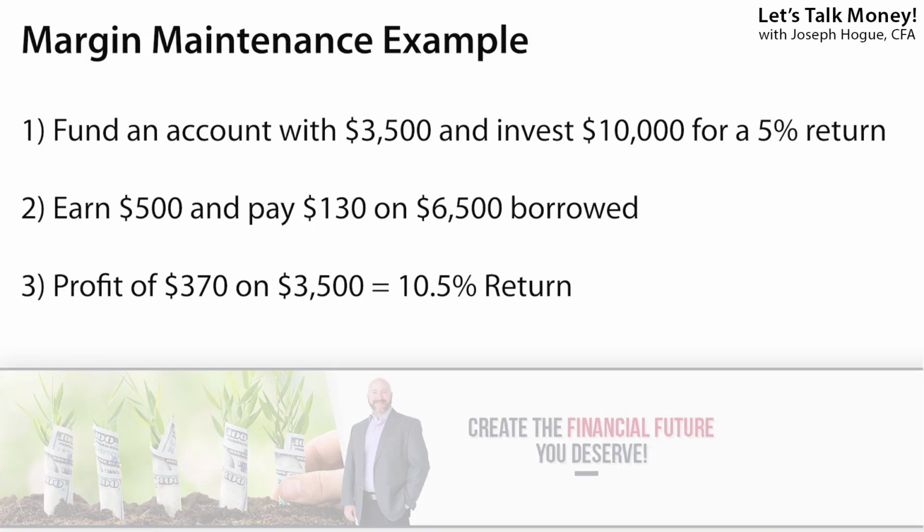But then why don't I do this? Why not invest the full $10,000 on that $3,500 account? Maxing out like this would turn that 5% return into a 10.5% return. You'd earn $500 on the total invested and only be paying $130, or that 2%, on the $6,500 borrowed. So why not earn that higher return if you can?